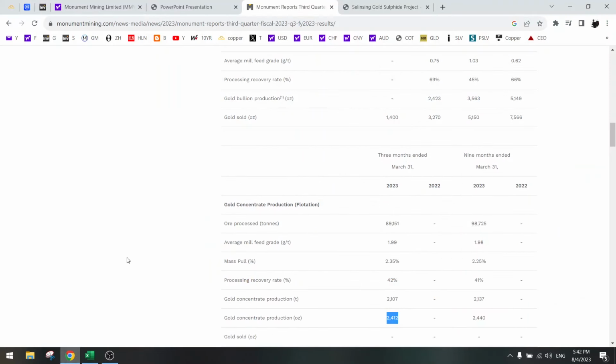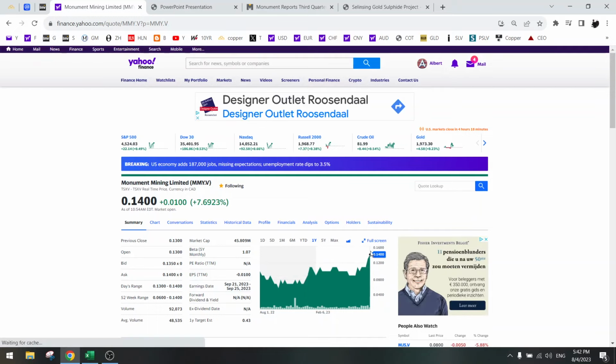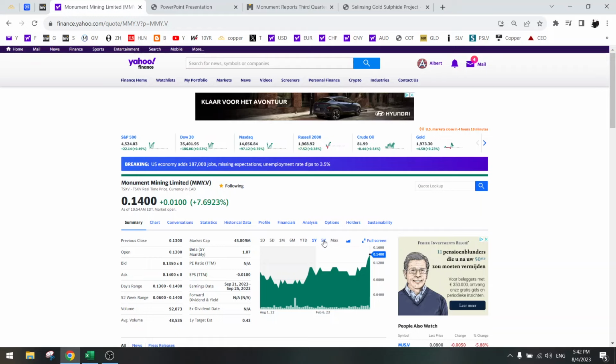So yeah, that was Monument Mining. I think the 30% increase is correct. This should go much higher. Could double to 0.3 to here at least.